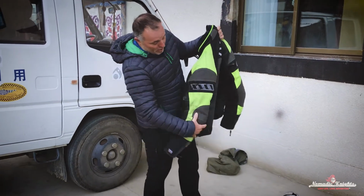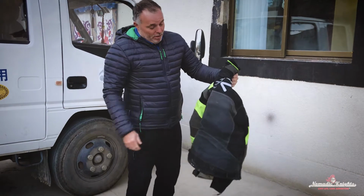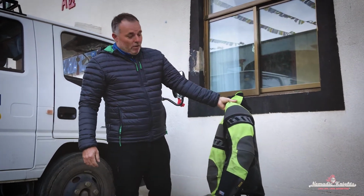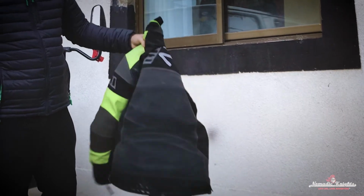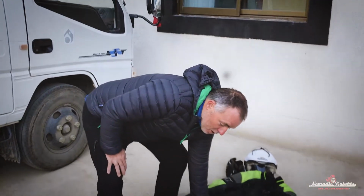It's got all the body armour in the elbows and shoulders and the back where you'd expect it, and being laminated Gore-Tex, if it rains, it does keep me dry. I too have a pair of generic jeans with Kevlar lining in, and if I know it's going to be warm, I'll wear those. Again, I don't wear the body armour in them either. But mostly I use these.